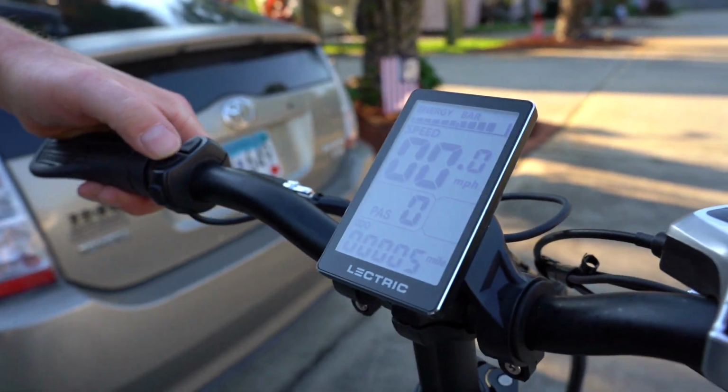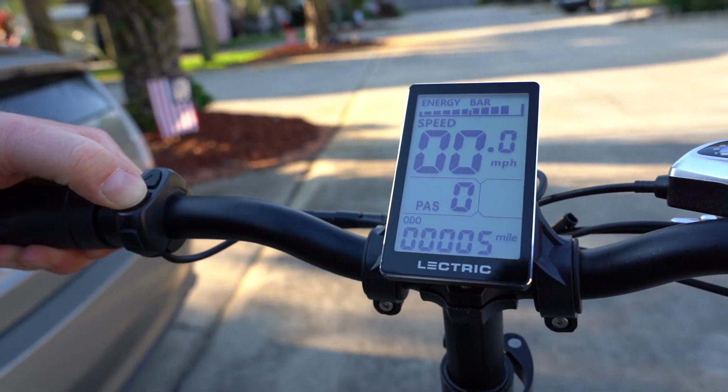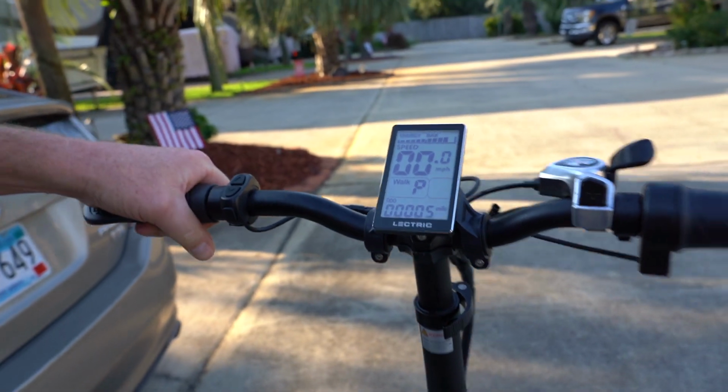When you go the pedal assist button down, it does it in like a walking mode to help you walk it up a hill. So, oh, there it goes.